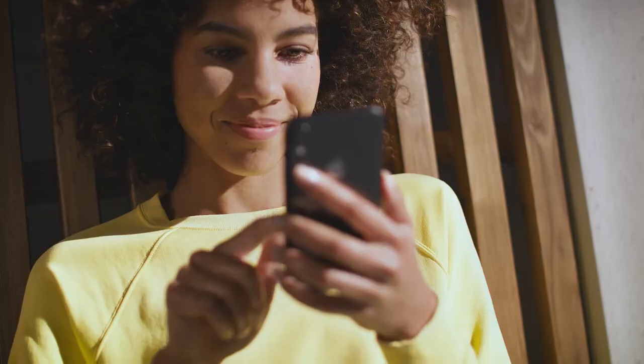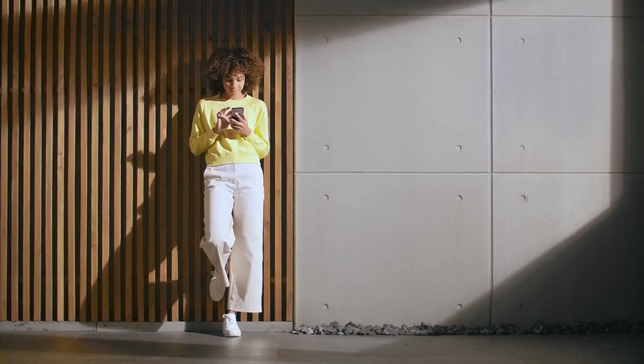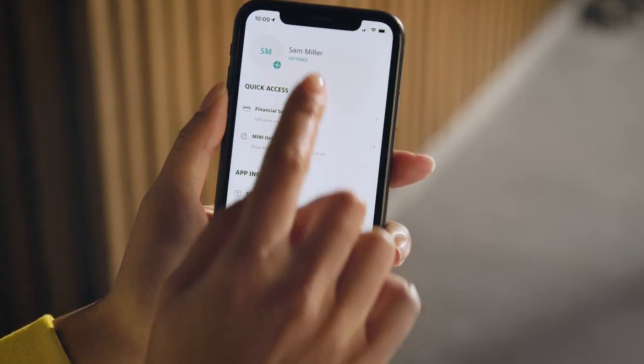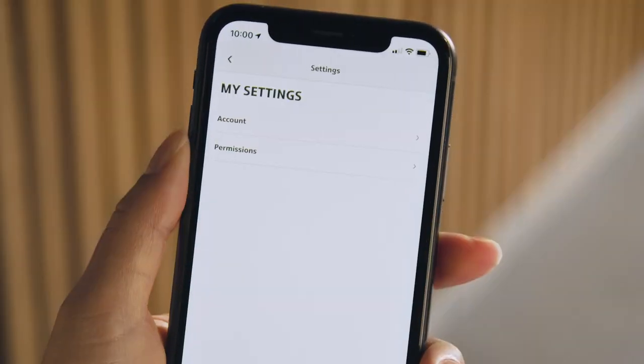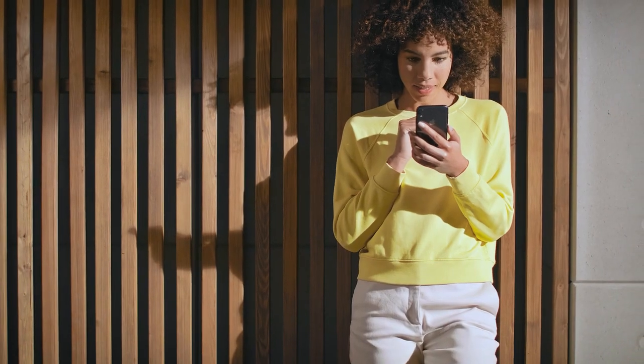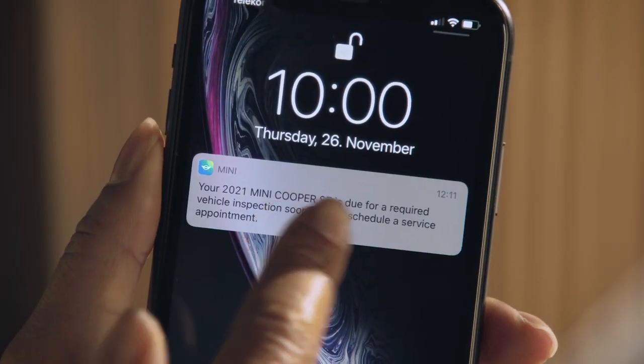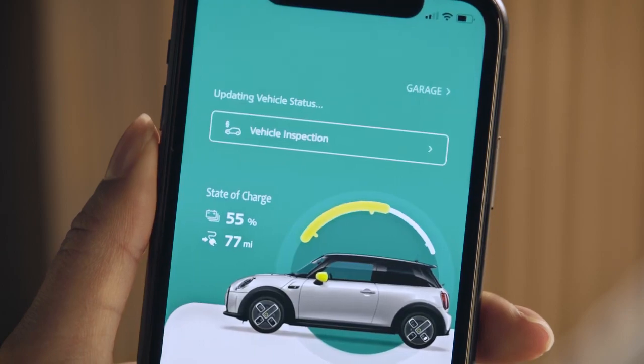Up to date, with the Mini app you can keep track of your vehicle status and book service appointments. Make sure push notifications on your mobile device are enabled. Now you can receive relevant Mini notifications like service or recall alerts thanks to the app. Get connected. Tap to view details of the required service.